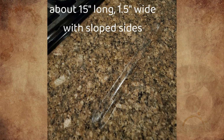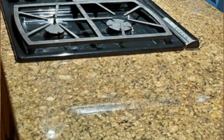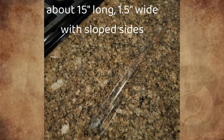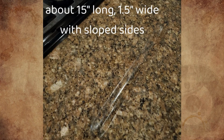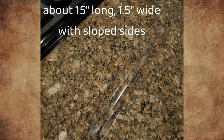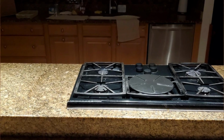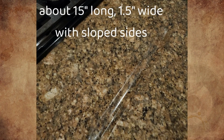What is this groove in the granite countertop next to the cooktop? Found in a rental home and cannot figure out the purpose of this groove. It's about 15 inches long and 1.5 inches wide. Searches for grooves or cut-in countertops default to drainage grooves. This is on the island and not near a sink, right next to the cooktop. What is it for?